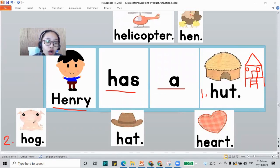Two is the hog. H-O-G, hog. I will draw the hog. The hog is the pig. So I have here the hog. Try to add a curly tail. That's a hog. Number three is the hat.